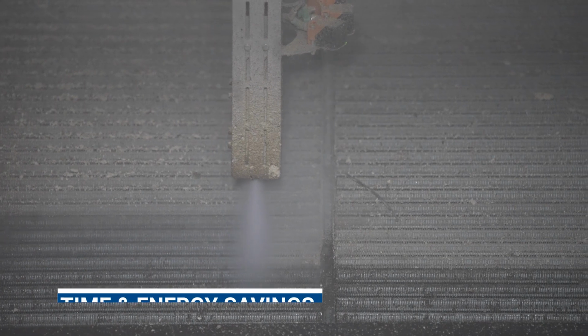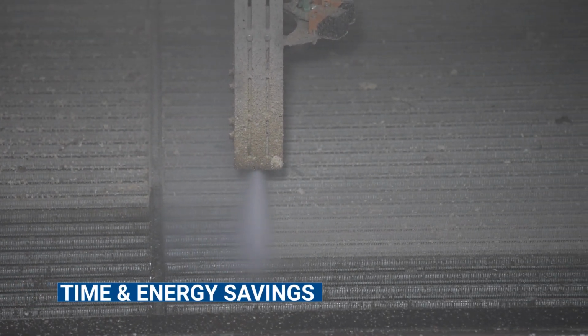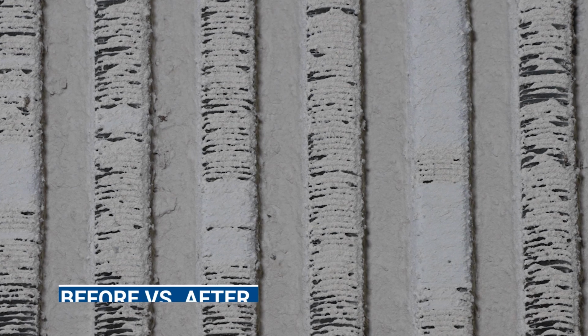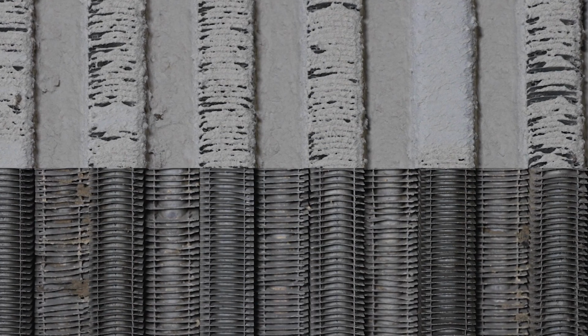So with this cleaning we can A. save time, as the cleaning processes are much shorter, and B. save energy, since the efficiency of the heat exchangers improves again. Hence, we are very pleased with our decision to install the cleaning system from mycon.